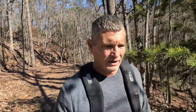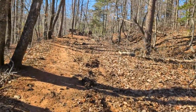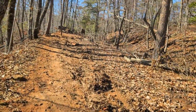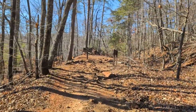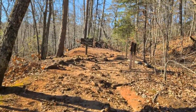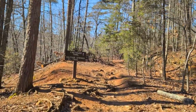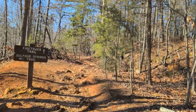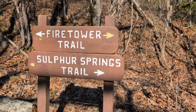So just continue on. Show you what it looks like when I get at the end of the mountain. Still going uphill. Well, there's a sign up here. There's a couple of signs. They pretty much say the same thing.